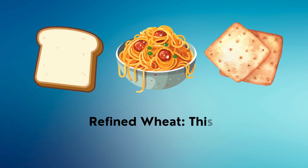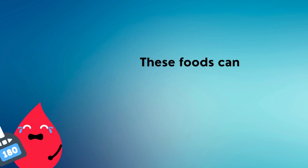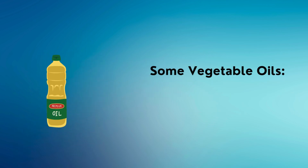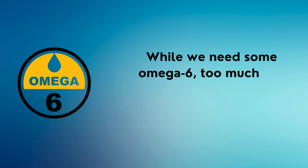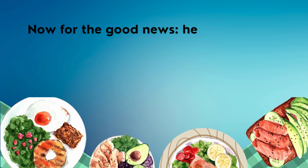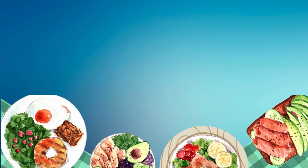Refined wheat. This includes white bread, pasta, and crackers. These foods can quickly raise your blood sugar levels, which isn't good for your liver. Some vegetable oils. Many vegetable oils are high in omega-6 fats. While we need some omega-6, too much can cause inflammation in your body, including your liver. Now for the good news. Here are 6 foods that can help clean out your fatty liver.